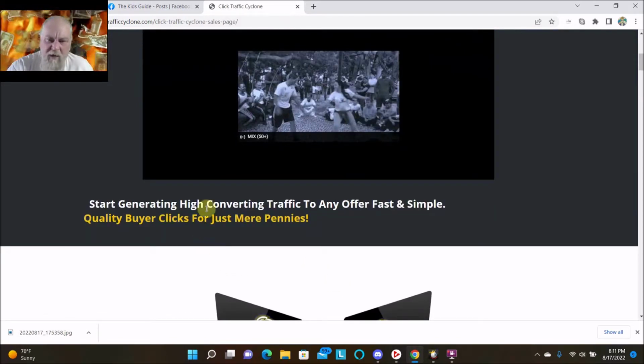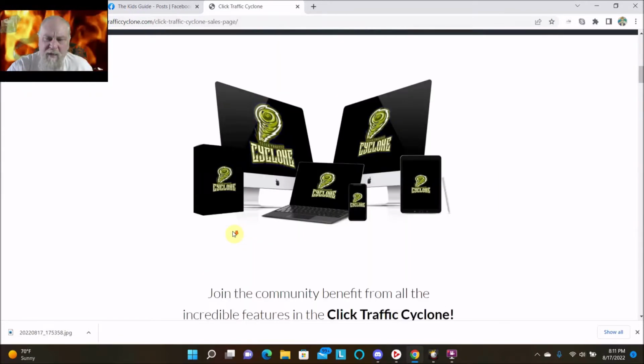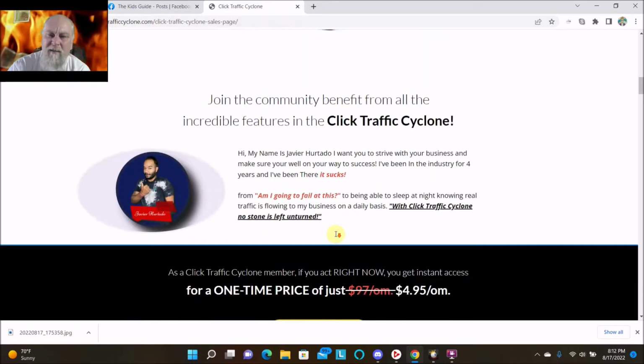Start generating high converting traffic to any offer fast and simple. Quality buyer clicks for mere pennies. And this is a really cheap front end. I think it's only like $5. But in order to get traffic for pennies, you'd have to get like 250 clicks or something. And it's on a rotator, so the more people who join it, the less traffic you're gonna get. So you want to get in early, pretty much, if you're going to join this thing.